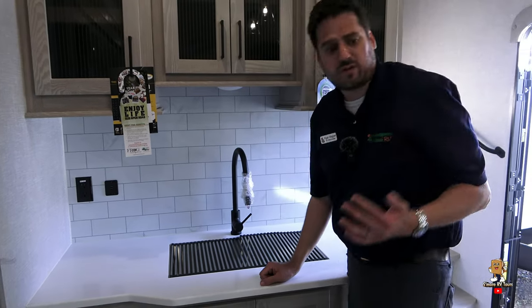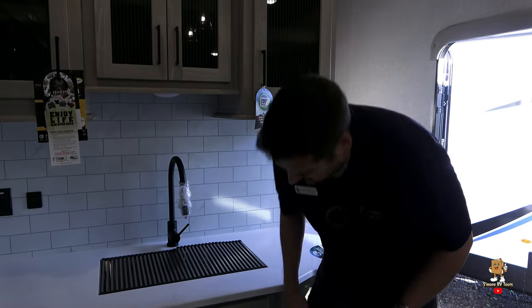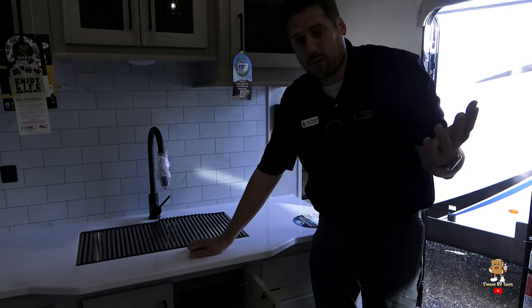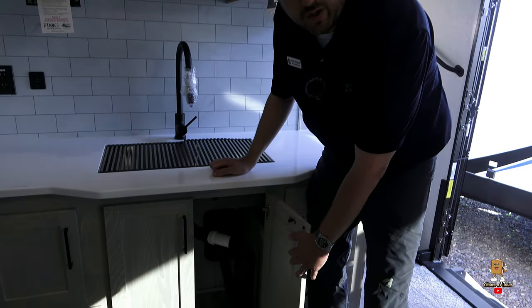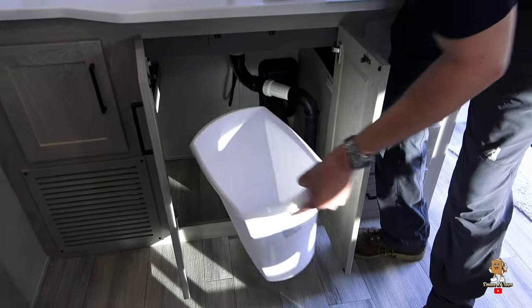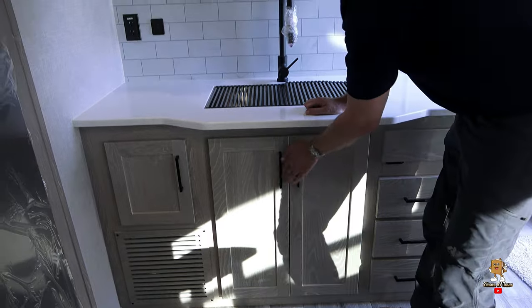Again, we're in a Rockwood, so just really premium coach. We got their solid surface countertops and solid hardwood cabinetry. If you come out and see me, we can go into any Rockwood. When you reach inside the cabinets, you can actually feel the grain of the wood in these. And then, hey, what do you do with your trash can? These guys actually gave you a little spot for it. Isn't that nice of them to be thinking of you?